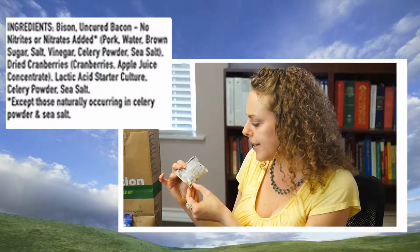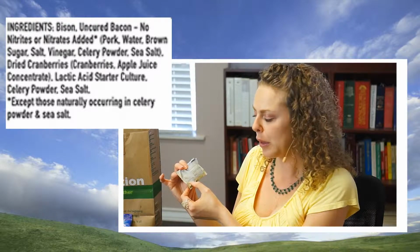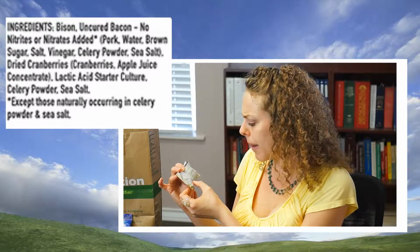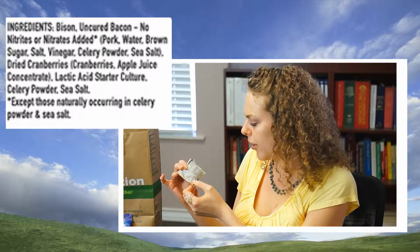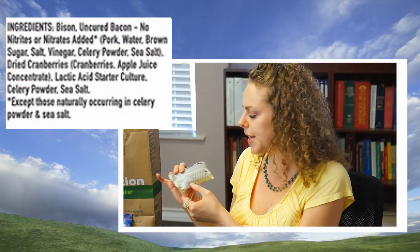So bison, uncured bacon, no nitrates or nitrites, which we talked about on the Lunchables one. Sugar, salt, vinegar, celery powder, apple juice, dried cranberries. Very minimal, short, cute little ingredient list here. And then the main thing though was that they use 100% grass-fed bison.